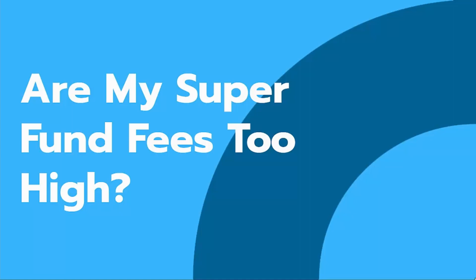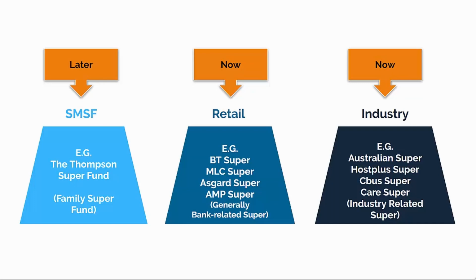Now, just to begin with, I'm only talking about retail and industry super funds at the moment. Examples of industry funds are Australian Super, Host Plus Super and CBUS, and examples of retail funds are BT, MLC, Asgard, AMP and Macquarie. I'm not talking about self-managed super funds. If you're not sure if you have a self-managed super fund or not, there's probably a good chance you don't. If you receive a superannuation statement in the mail with some type of logo on it, then pretty good chance you don't have a self-managed super fund. If your accountant runs your superannuation for you, then pretty good chance you do have a self-managed super fund. Okay, so I will talk about SMSF fees at the end of this video, but for now we're just going to talk about retail and industry funds.